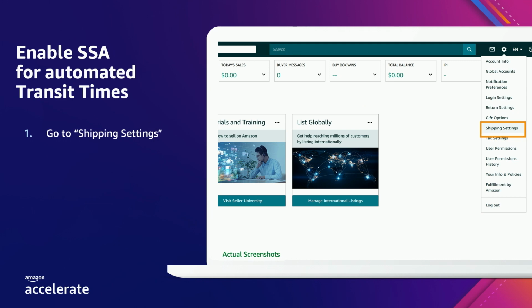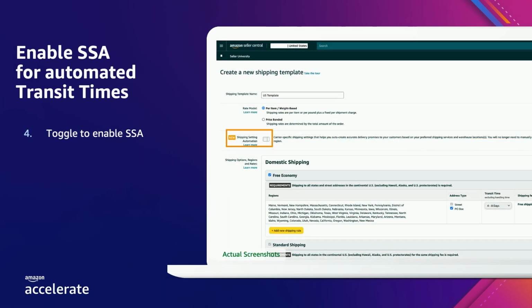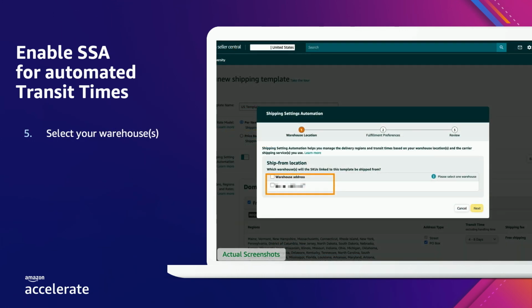To set up Shipping Settings Automation, go to your shipping settings on the right-hand menu. Then you have 2 options. You can edit an existing template, or you can create a new shipping template, either way. And you're gonna notice a toggle that says Shipping Settings Automation. You wanna flip that on, and that's gonna walk you through the steps I described earlier. You'll just see them a little bit more visually. The first step, it's going to ask you which warehouses do you want to enable. You can have one, you can have many warehouses. Ultimately, it's going to use the closest one to the buyer to create a delivery promise.